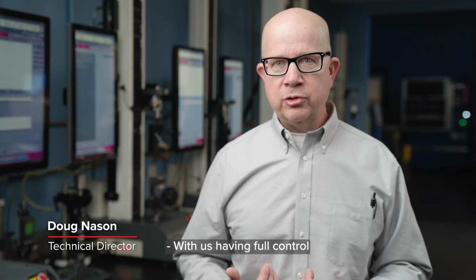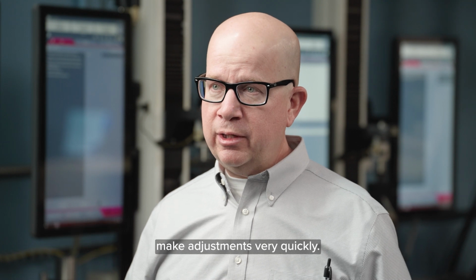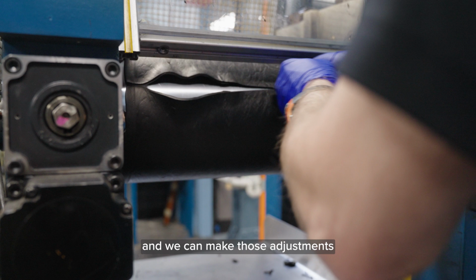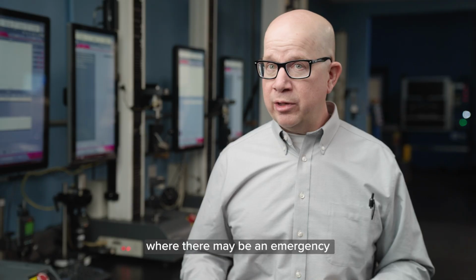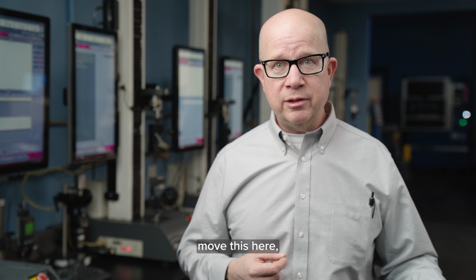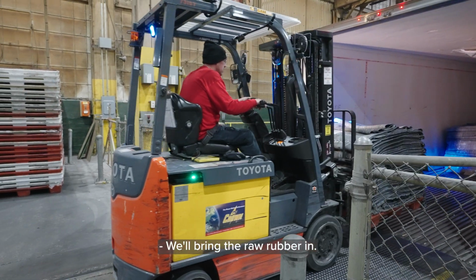With us having full control of all the raw materials, we can make adjustments very quickly. We can meet customer needs very quickly. We are very responsive, and we can make those adjustments as we go along. It makes it much easier for us to do jobs where there may be an emergency for a customer, and we say, okay, we can pull this from here, move this here, and get that belt to that customer very quickly.